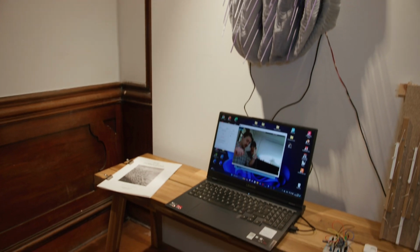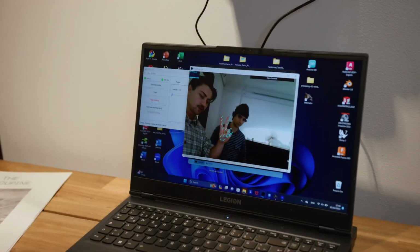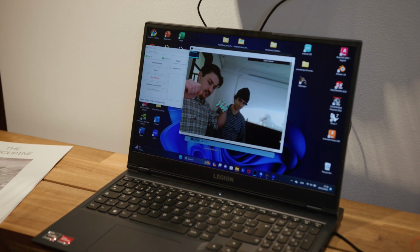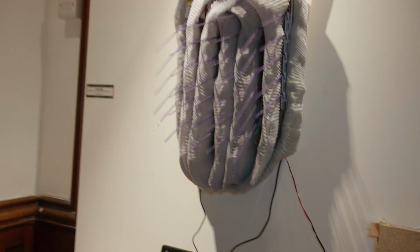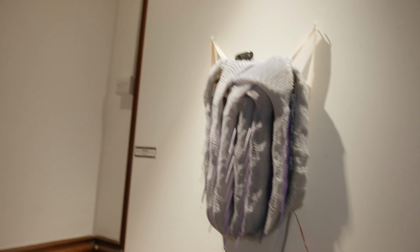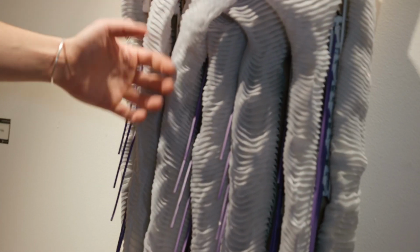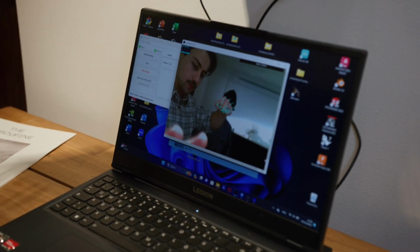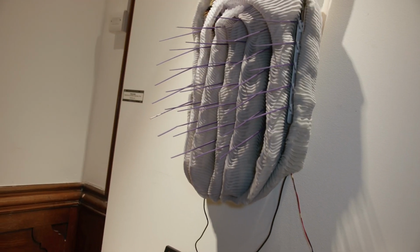And then the idea was to have a contrast between these poisonous purple spikes, and then if you bring them down, it's actually this very nice pleated fabric, and you can pet it as long as you're gentle. But once I'm aggressive again, it will rise, and I'm like, I might want to go.